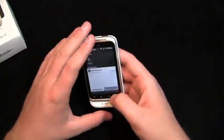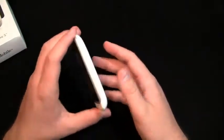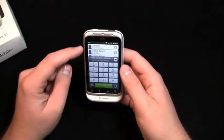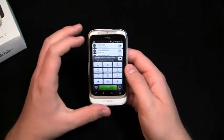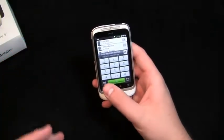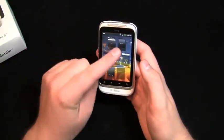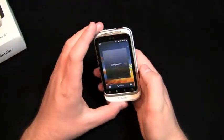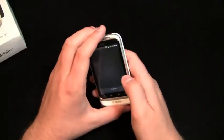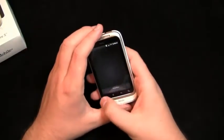So we'll see here, we'll go down, and you see Wi-Fi hotspot. You can use it as a hotspot as well. So it's definitely a feature-packed device. Given the price point, like I said, it's really an incredible device. So you can see Billy Bob here, Old Man McTweety account synced to it. So you can see, very similar to the higher-end Sense devices like the Evo 3D and like the Sensation, but otherwise very, very similar. Let's see how many home screens this has. It has 7 home screens. That's cool. And then we'll load up the weather here. 96 degrees. That's pretty hot. So you can see here, we'll scroll back and forth.